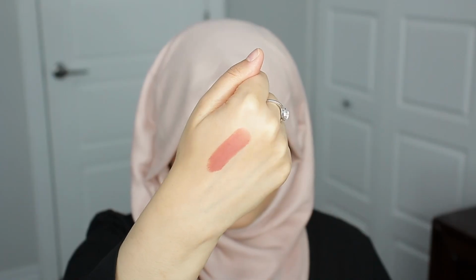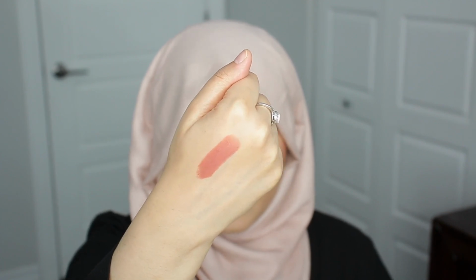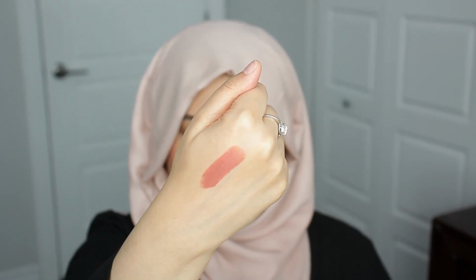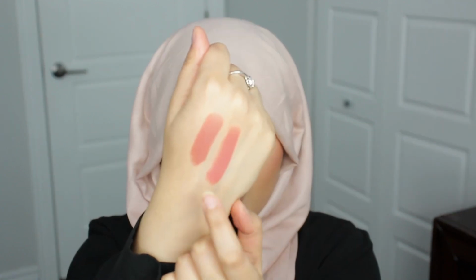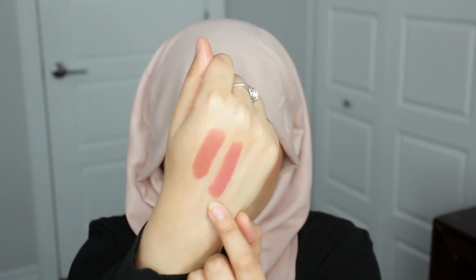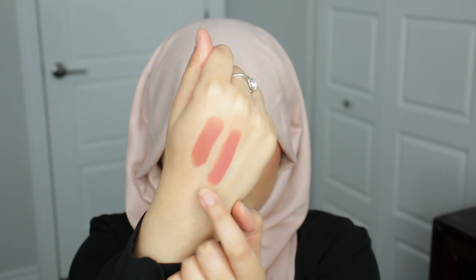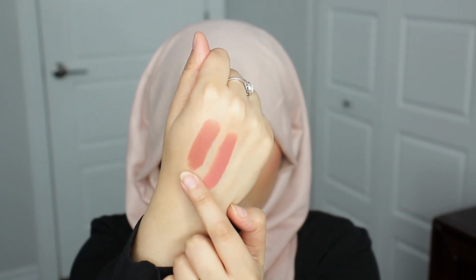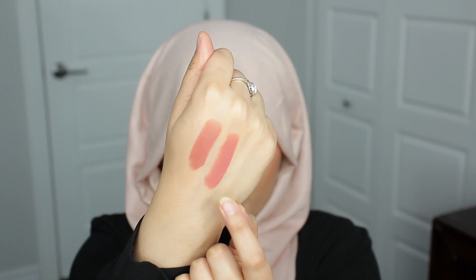So here is the shade Supermodel. You guys can see it's a gorgeous pink, but it definitely has more neutral tones in it. I'm gonna go ahead and apply the shade Wedding Bells beside it. So here is the shade Wedding Bells and here is the shade Supermodel. You guys can see they're very similar but also very different. The undertones are different. This one definitely has more of the neutrals in it, whereas this one is definitely brighter and more pinky toned.